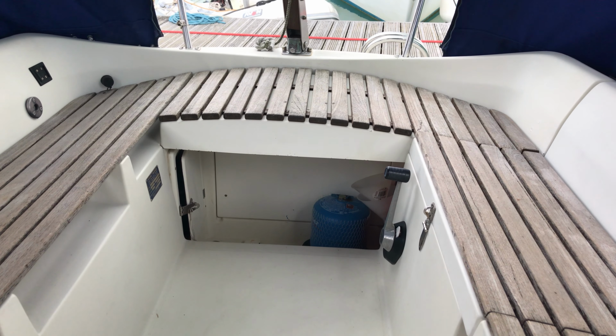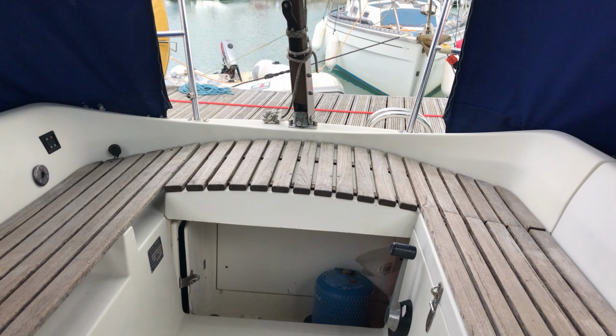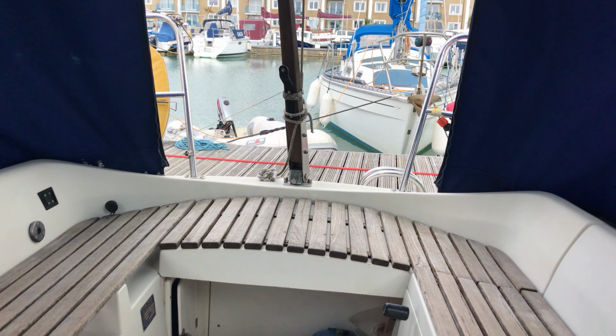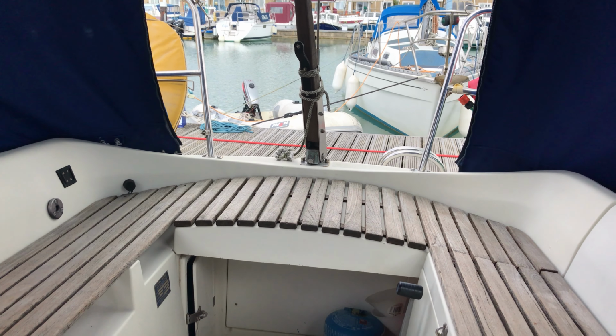Hello boat fans, this is Tim from Boatshed Brighton and we're here together today on this GibSea 96 for a look around her cockpit and her interior so that you can get a general idea of her condition and her layout and if she might be the one for you.